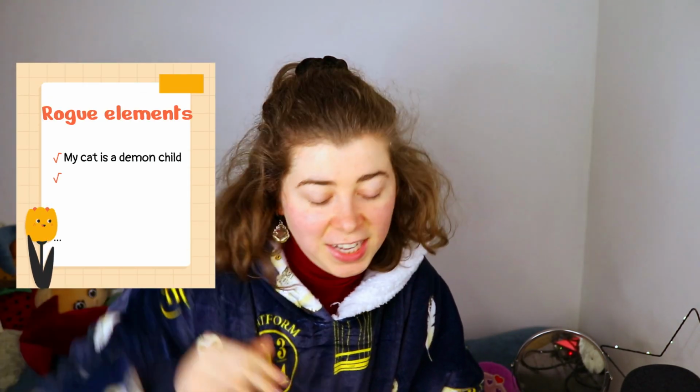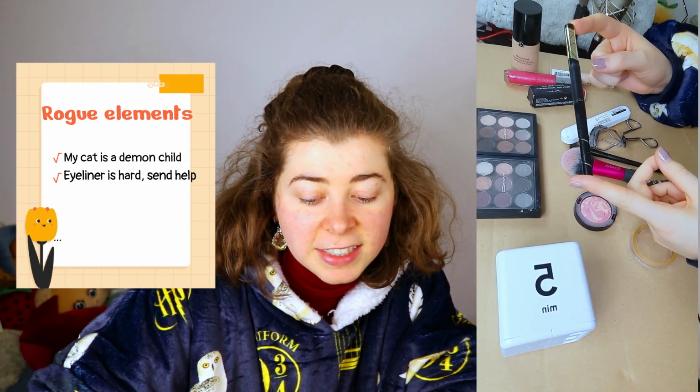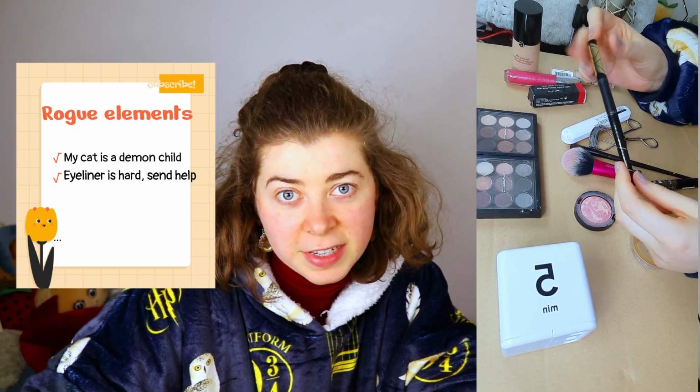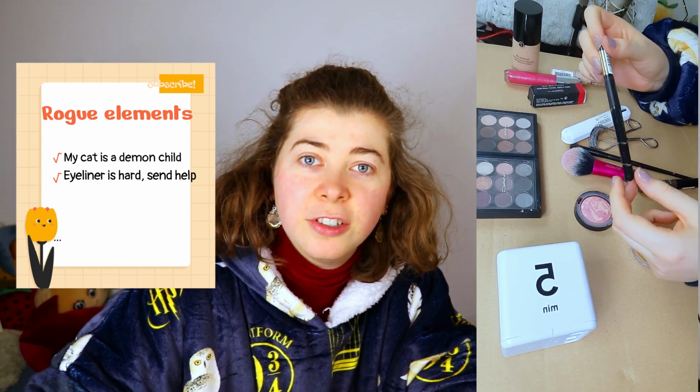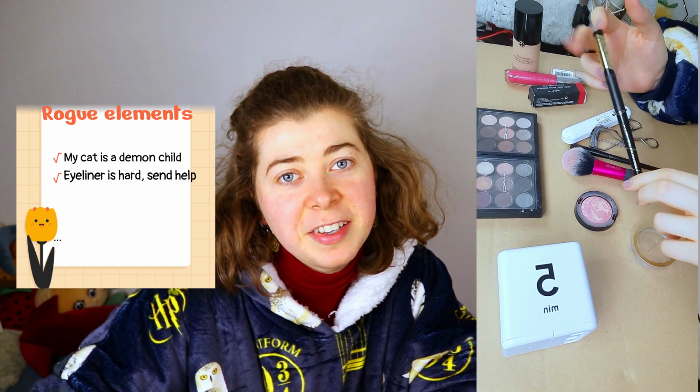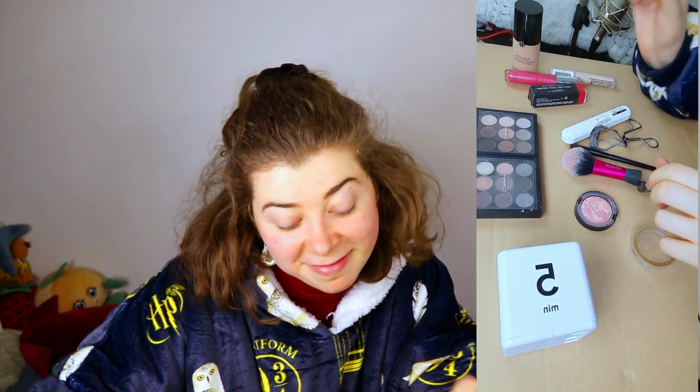Rogue elements are my cat and this eyeliner. Doing eyeliner is very difficult. It takes me 5 minutes at least on a good day. So trying to do that in this makeup routine will be a challenge. Where do you think I will get in this makeup look? Guess below in the comments.